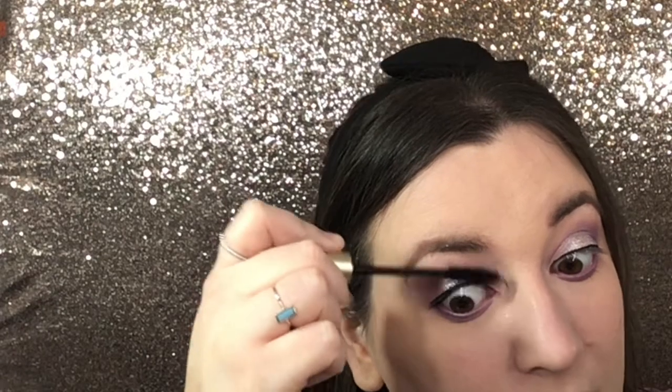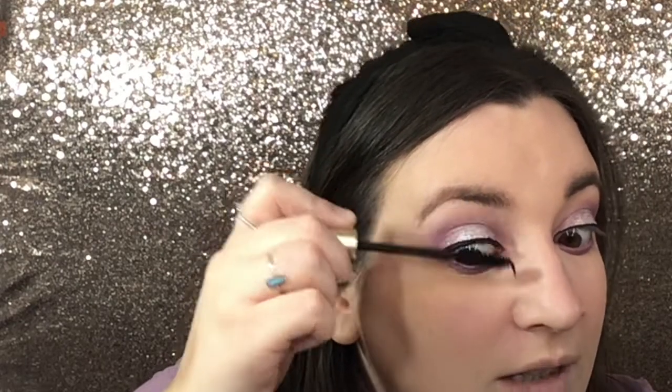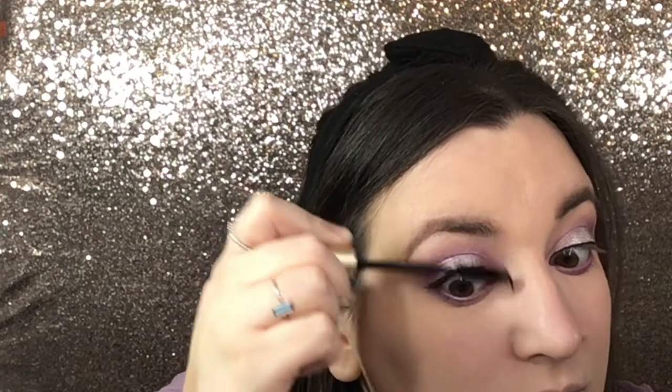But I think, well, this thing is almost gone, so it's not a whole lot happening. And I also didn't just curl my lashes, which is something you should do. But, you know, we forget steps sometimes. I just always do the face, and the eyes, and then the face. Because I didn't do contour or anything yet. But I will. I promise.